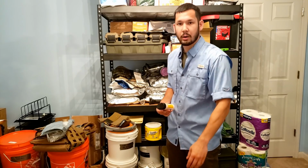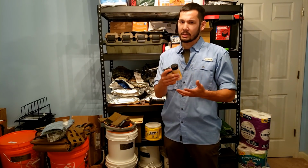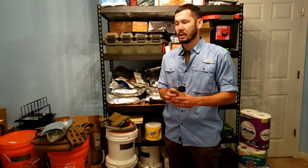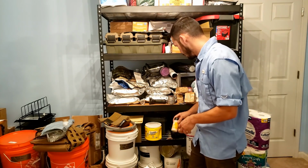And then I'll put them in these buckets with my food, and I mix it up. I will have a lot of my food with seasoning in it, but then I'll have other buckets that just have seasoning and condiments in them, okay?